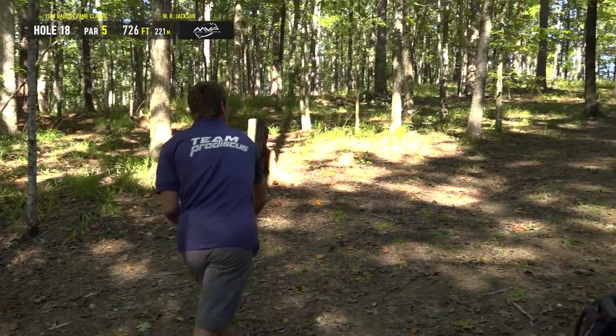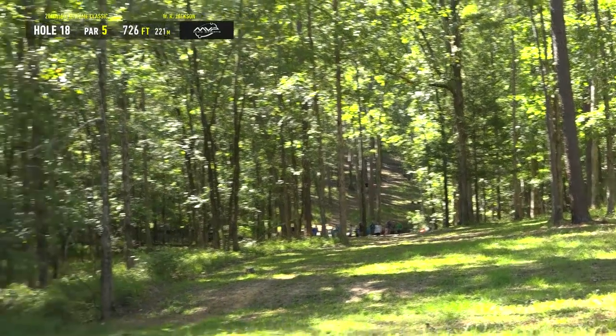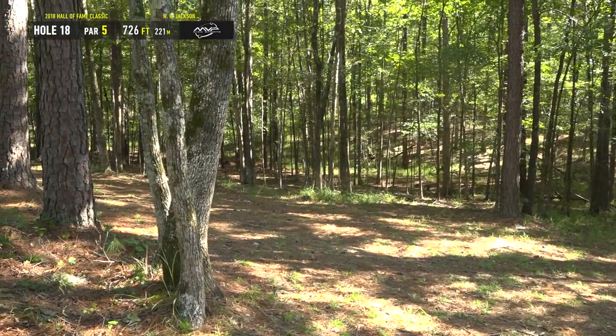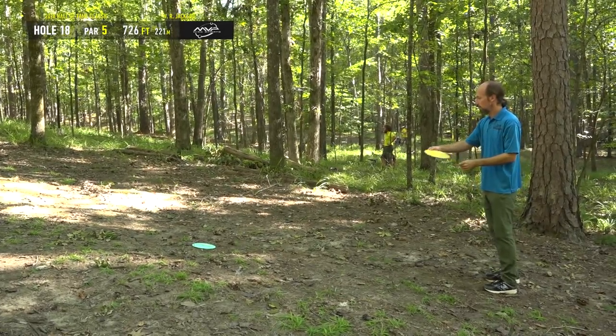Yeah. And this is a shot where you want to just get up there, drag that disc a little bit to the right like it is right there. Yeah, that's what I want right there. I don't want to get into the woods at all. Then it makes that upshot hard, but I'm looking straight at it.